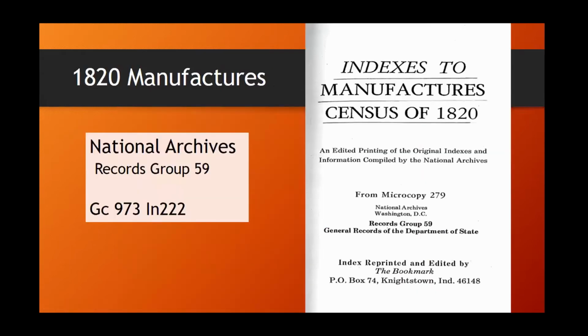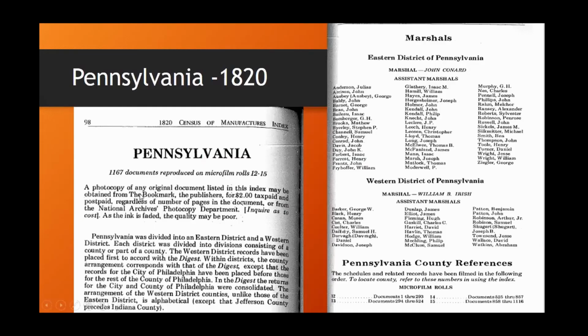So this book here is in our collection. It's called Indexes to Manufacturers Census of 1820. This is of that record group that we just saw listed, number 59, microfilm roll 279. And then inside it, they have a table of contents that shows you things.